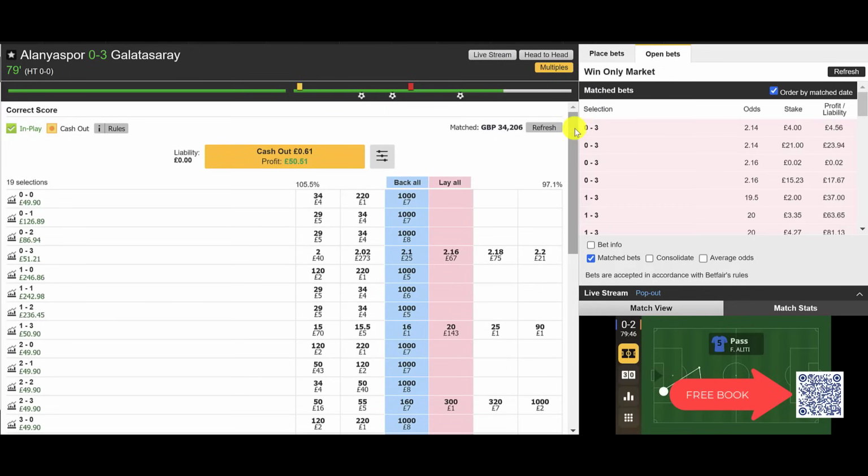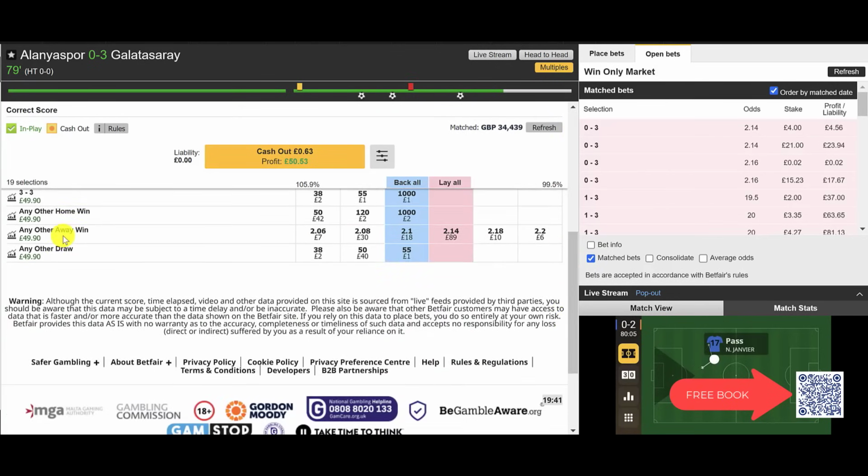You saw how this match developed. I mean, 0-0 at half time. It was seeming calm and fine, and everything was great. 2 quick goals. Suddenly it's 2-0. We do take action, but the red card really puts the cat amongst the pigeons for us. And once it gets to 3-0, obviously the big danger is the any other away win.